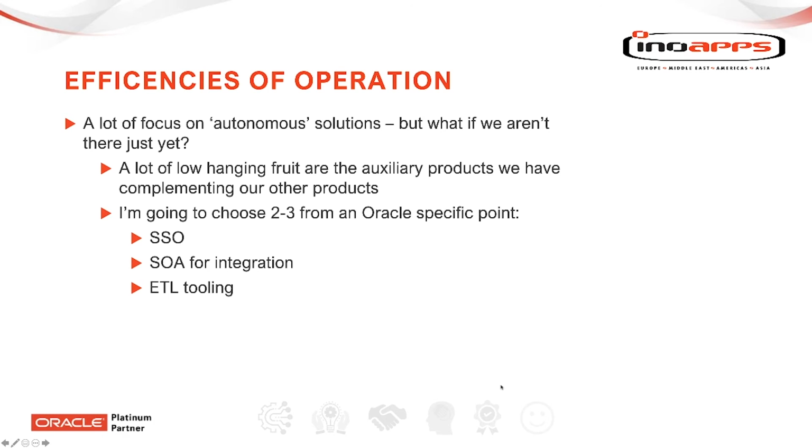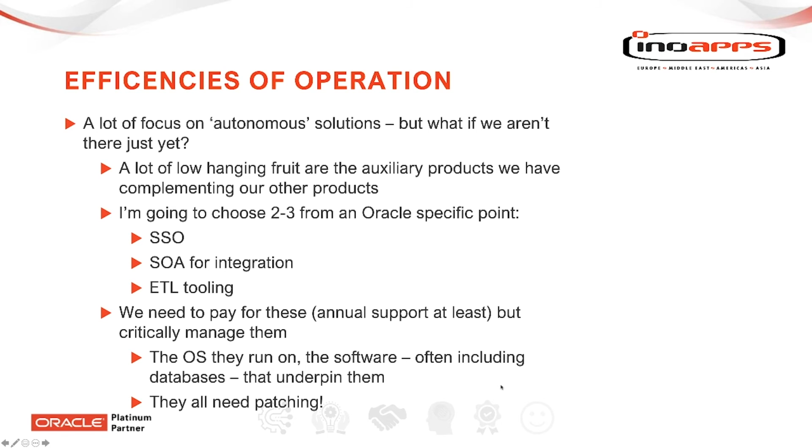And for me, the key point is that actually all of those at the moment are being paid for. Now, yes, you can talk about the annual support costs, and that clearly is a cost, but that's not really in operational efficiencies. That's an economic thing. The cost from an operational efficiency is the management of all of these. These are all products we install and we manage and we patch. And that means we have a virtual machine typically. We have an operating system running on it. We have the software itself, and most of that software runs using the Oracle products. So it will have a database for a repository.